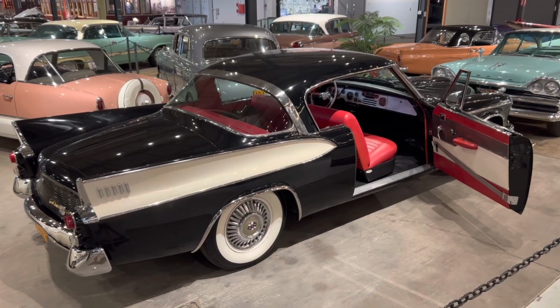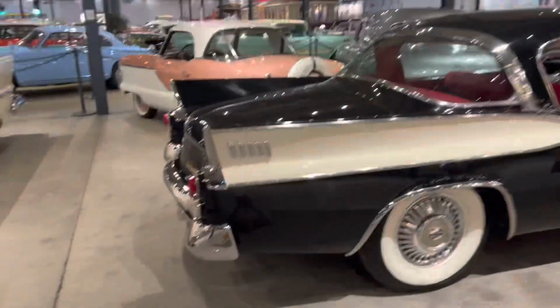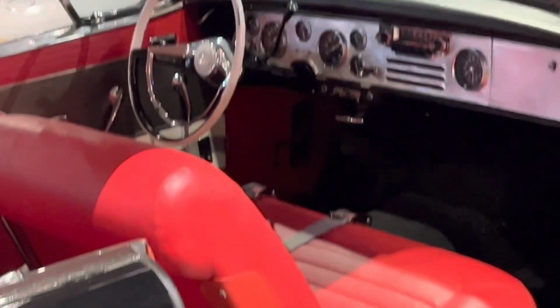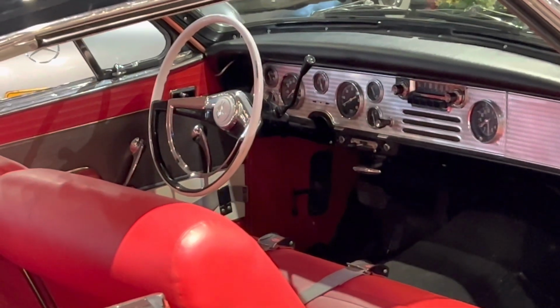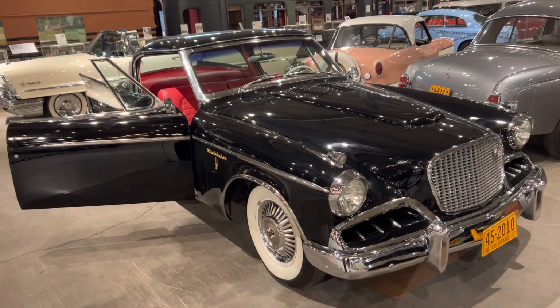These are the automobiles of 1957. And in the United States, at least, 1957 meant excess everything. It meant the car was big, it was heavy, it was long, it had tail fins, it had leather, it had chrome, it had AM radio.